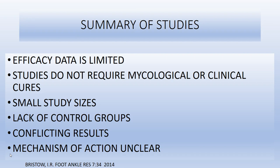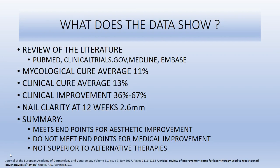But what about the studies themselves? What do they show us? Well, efficacy data is actually limited. Most of the papers that you are given by these companies and representatives of the companies do not require mycological cure, nor do they require clinical cure. Most of these studies have relatively small sizes. The overwhelming majority of them have no control group. They have conflicting results, and the mechanism by which lasers are effective for, quote, treatment, close quote, of onychomycosis remains unclear.